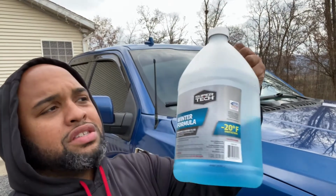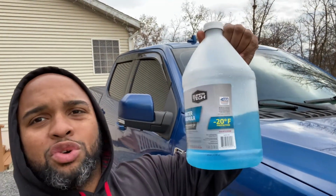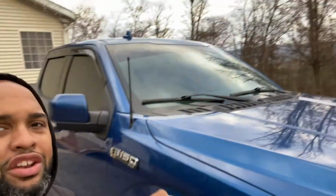Already it's gotten a little chilly out here. I put the hood on. So one of the things you have to worry about is temperatures dropping. It's going to get cold. So get you some good wipers on your vehicle and go ahead and get you some winter formula put in there. This is just Super Tech winter formula from Walmart, $2. It has a freezing temperature of -20. So unless it's -20, you're not going to freeze here.